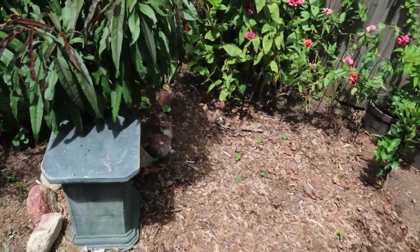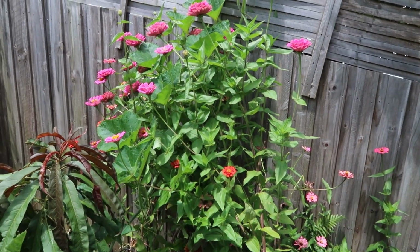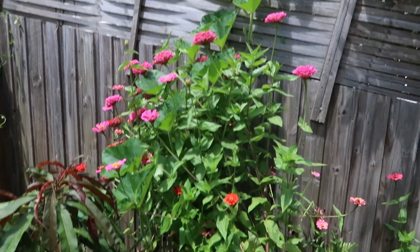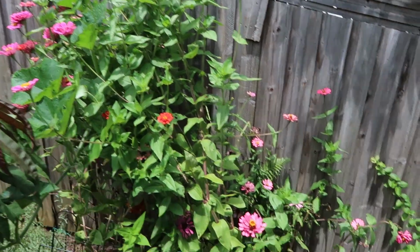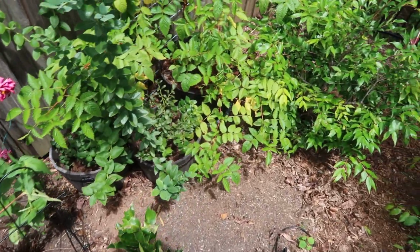So, cut flowers are here. I'm going to take a few of those off, as I said, and pop them on the patio area. And probably cut this pumpkin. Look how much it's just wild.